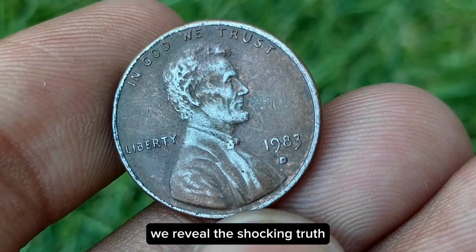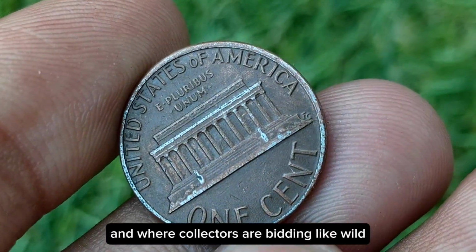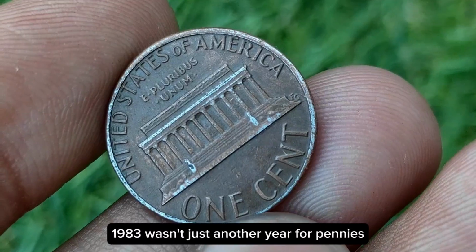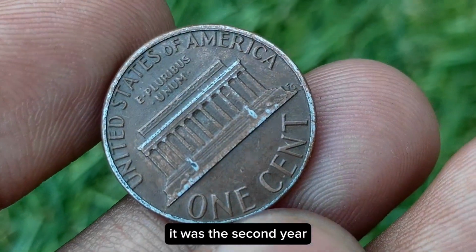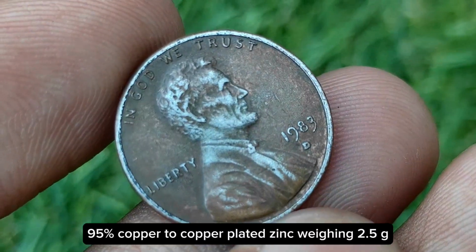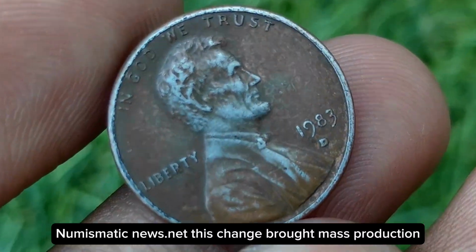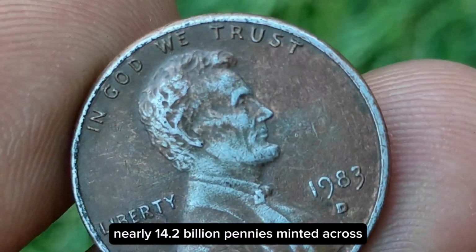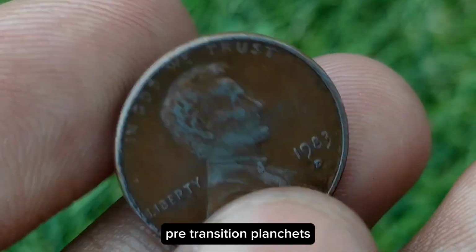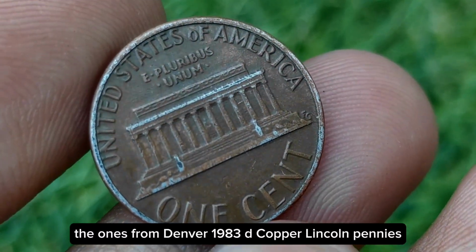We reveal the shocking truth behind this elusive coin, why it's so rare, how to spot it, and where collectors are bidding like wild. Stick around, this discovery could turn your pocket change into a fortune. 1983 wasn't just another year for pennies. It was the second year after the mint fully switched from solid bronze, 95% copper, to copper-plated zinc, weighing 2.5 g, according to numismaticnews.net. This change brought mass production, nearly 14.2 billion pennies minted, yet hidden in that deluge were a few misstruck bronze pennies from leftover pre-transition planchets. Most stunning, the ones from Denver, 1983D copper Lincoln pennies.